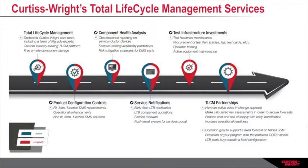Communications between COTS vendors and system integrators is key to the successful implementation of a trusted supply chain. One approach for improving communications is to establish a 24/7 web-based information portal that provides the system integrator with updates and visibility into what parts are approaching end of life, informs them about last time buy opportunities, and whether or not a drop-in replacement part is available.